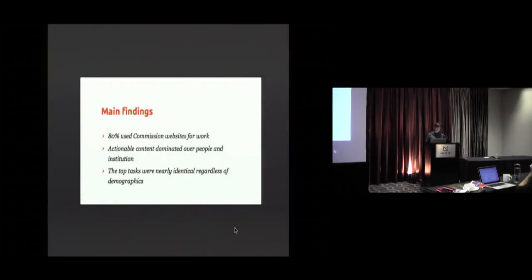The main findings that came out of this that I think were pretty profound for the EU was that 80% use the websites for work. So we're not talking about the generic European citizen coming to find out how the Commission is working for them. We're talking about people who need this content in order to accomplish tasks in their daily work. And so this really shows that the EU is not a publisher. They're not here to just tell people about what they're doing and get people to like them. They're a service provider, which they've never really considered themselves to be before.